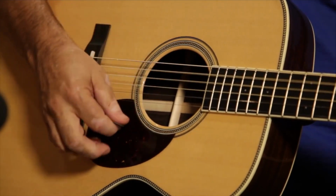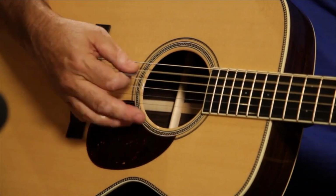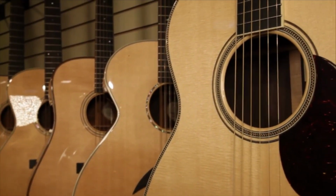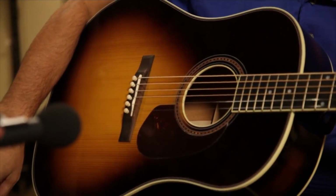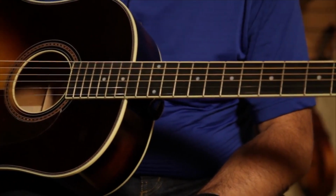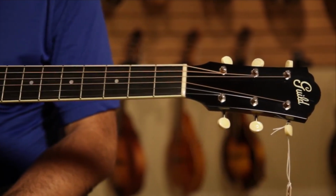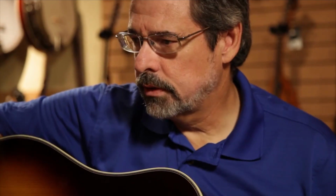Well, Acoustic Vibes is more of an experience than a traditional retail. What we try to do is create a little bit of surprise for people. People come in maybe looking for something they thought they wanted, but maybe leave with something that they never knew about. So this is a new model from Guild. It's an Orpheum model. This is a 14-fret sloped shoulder dreadnought. Of course, all handmade. Nitrocellulose finish. This one has hide glue, Adirondack bracing, and just a great vintage tone.